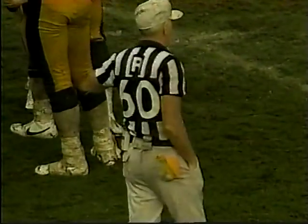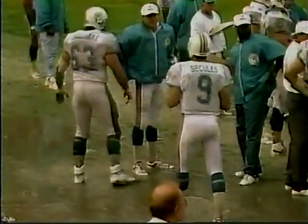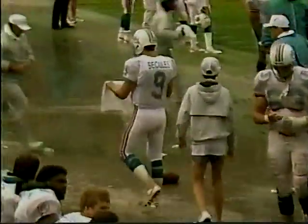Timeout taken by Pittsburgh as they are looking at a 3rd down and 1. Seafuels was the backup to Don Majkowski, quarterback at Green Bay, at Virginia. Well, you would certainly think with those two guys, they'd win more games than they did.